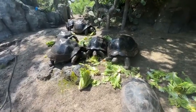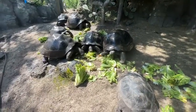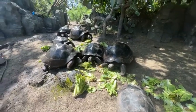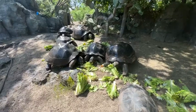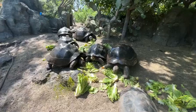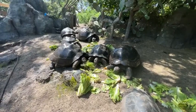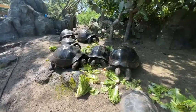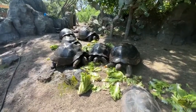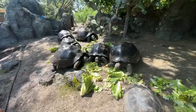So when they're fully grown, the males will average around 500 pounds. Sometimes they can reach 600 pounds, so I would say between 500 and 600 pounds, the males. Females a little bit less than that, but still ginormous. And they grow their whole lives. It slows down immensely as they get much older, but the 20s is when they really start taking off with growth.